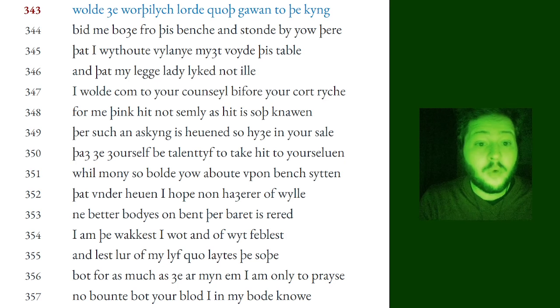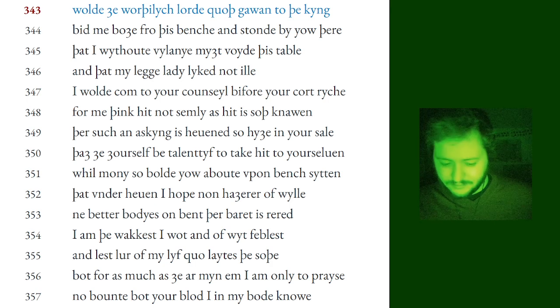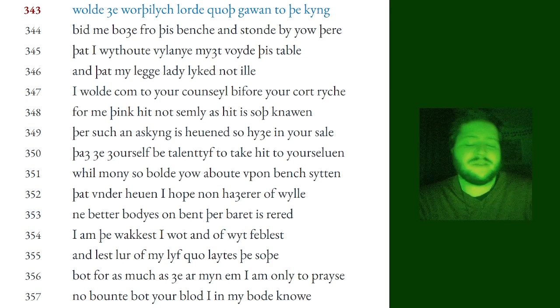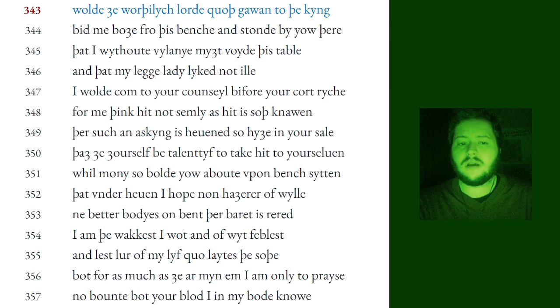Wold ye worthlich lord, quoth... Wait, sorry. The thing about this edition that the other edition had, but this one does not, is that I think to preserve authenticity, it does not actually show where quotation marks are, which, if you remember back when we were reading Old English manuscripts, is pretty common. There was no such thing as quotation marks, so you just have to kind of know when someone's speaking. And that's one of the jobs of editors to do a lot of the time, is to show you where quotation marks probably would go nowadays if they had used them then. But the truth is, in manuscripts, you wouldn't really see quotation marks at this period, at least not in this manuscript.